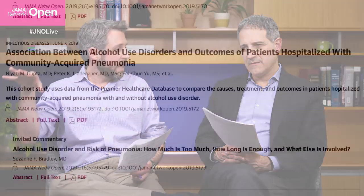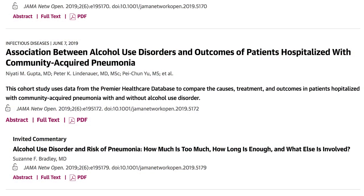There's a ton of different comparisons they were able to make, and only 26% of the non-alcoholic patients had strep pneumo as the main bug when they grew it, but it's 44%. So basically bread and butter pneumonia most of the time. So that's what I was just going to say.